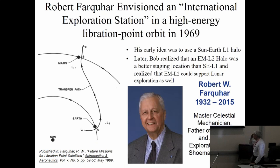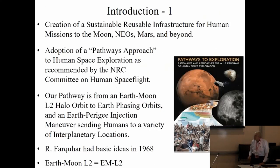He envisioned, in the early 70s, right around the Apollo time, an international exploration station on a high energy libration point orbit, which might be used for human exploration to Mars. He realized later that probably better than using the Sun-Earth libration points would be using the Earth-Moon ones. He was really a master celestial mechanician, father of halo orbits and asteroid exploration. He was also flight director for the NEAR Shoemaker mission. So he had some basic ideas, which are given here.